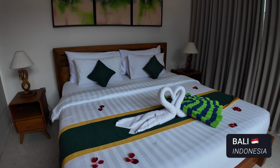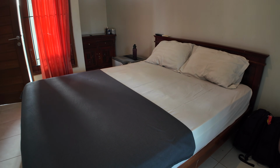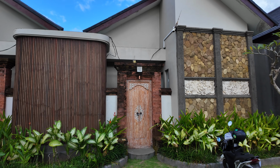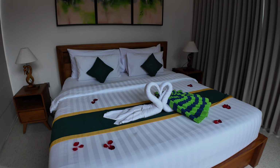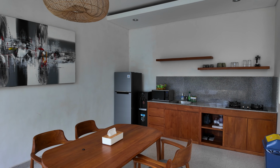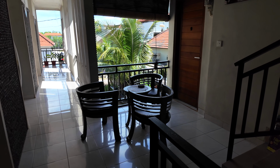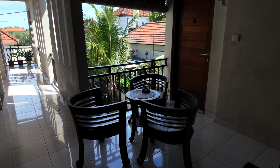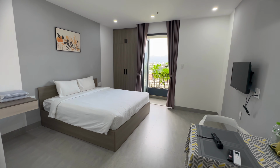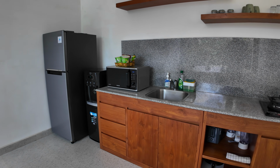Bali, on the flip side, offers way more variety when it comes to places to stay. You can find cheaper spots, like guest houses starting at about $200 a month, but those are usually really basic. If you're after more comfort, villas are where Bali shines. They're more spacious, often come with private pools, lots of natural light, and they just feel more open. But that kind of setup usually runs you around $1,000 a month or even more. So even though Bali's price range technically starts lower, Da Nang tends to give you more value. With less money, you can get a fully equipped modern studio that's ready to go. In Bali, you'll probably have to spend quite a bit more to get to that same level.